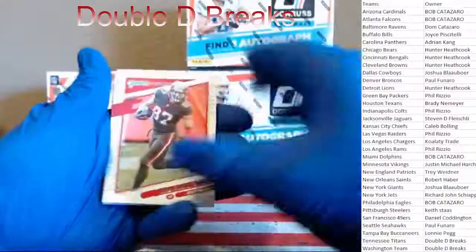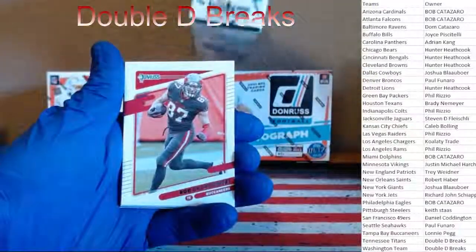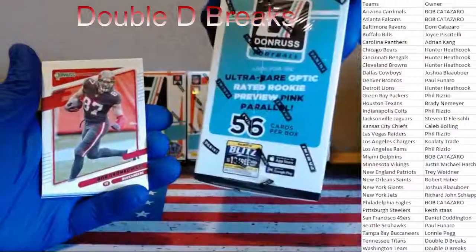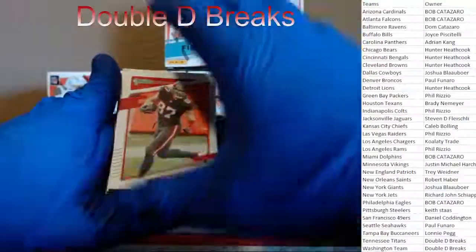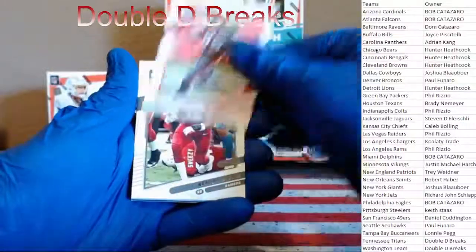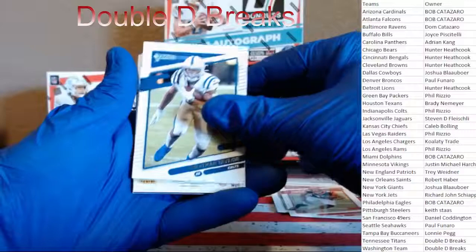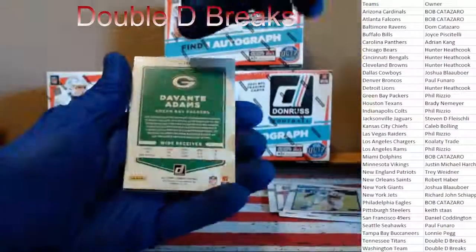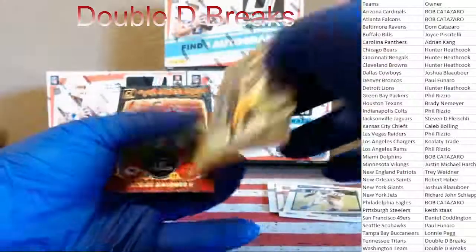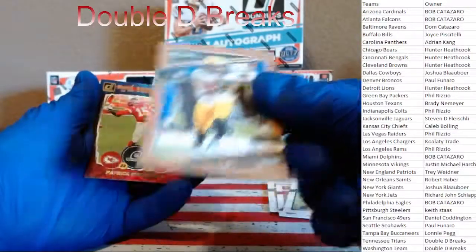Oh, we got something pink. I guess I haven't opened any of these yet. Do they have exclusive Vortex? Pink Optic Preview Rated Rookies, and pretty sure we got one. But let's see. Rob Gronkowski, Kenyon Drake, AJ Green, Jonathan Taylor, then we're going to have our COVID cards. It looks like they throw one of those variations in here. So we got a variation. I guess it's a press proof. Devontae Adams.